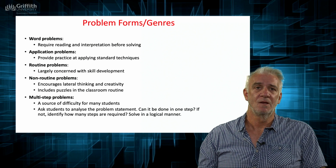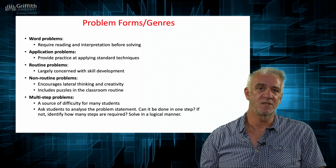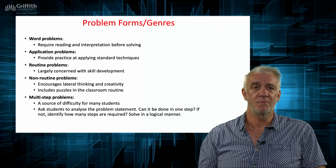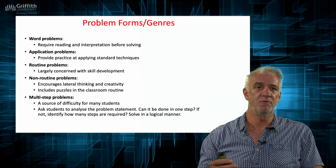Often we get routine problems, and these are really not problems at all, they're just about skill development. I tend to call them exercises. It's about doing rote practice, and there's a place for it in learning mathematics, but if you're doing these things, they should usually come after you understand what you're doing, not before.